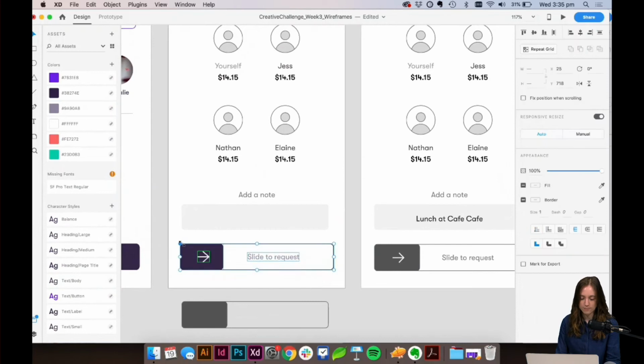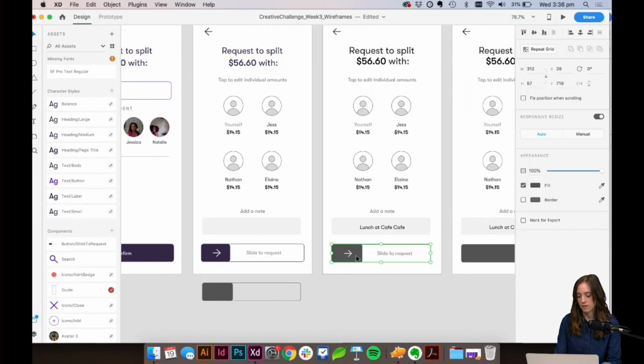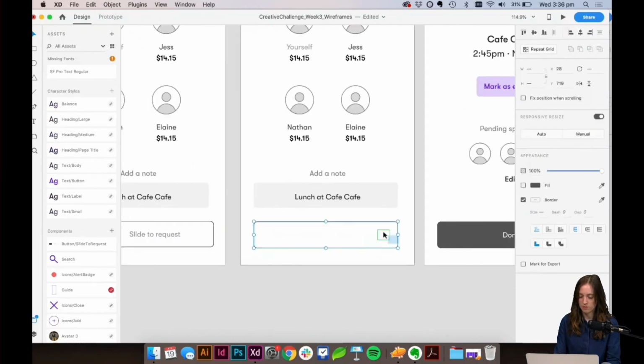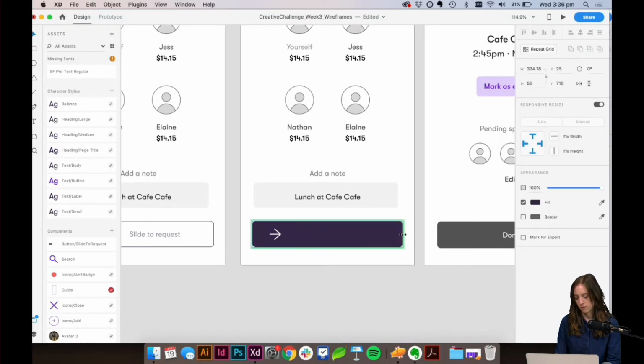So I've got this new component. I'm going to group this all together, and then add it into my library. So I've got that there. Let's call that slide button / slide to request. Cool. So I've got that. I'll add these now into here. Now that's the finished version of that button. So I should be able to edit this one here. I can remove that text, bring this all the way up to the end, and also make the arrow finish here.